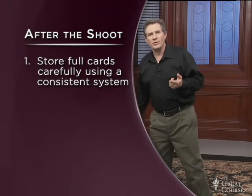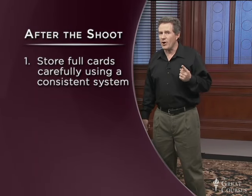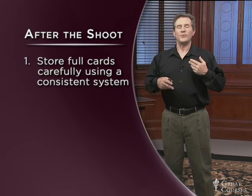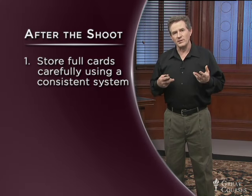Sometimes I download during the day if I have some quiet time. I would never leave a full card overnight. I'm just asking for problems. I'm asking to lose images if that happens. So number one, once a card's full, I store it belly up in my card wallet, as I've said. That allows me to tell at a glance what's full and in need of downloading and what's not.